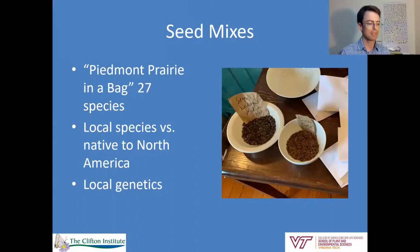Okay, and in terms of seed mixes, those of you who have heard me talk before have probably heard me say I'm kind of a purist. When we're creating meadows in our area, it depends on what your goals are, but I've really fallen in love with these Piedmont prairies. When I'm converting a fescue field and planting a meadow, I'm doing the best I can to make it as good a fit to the natural community as possible.